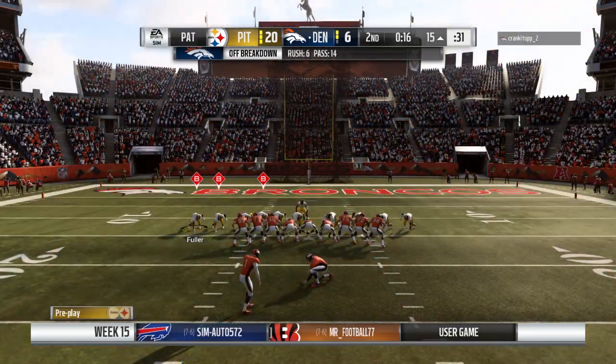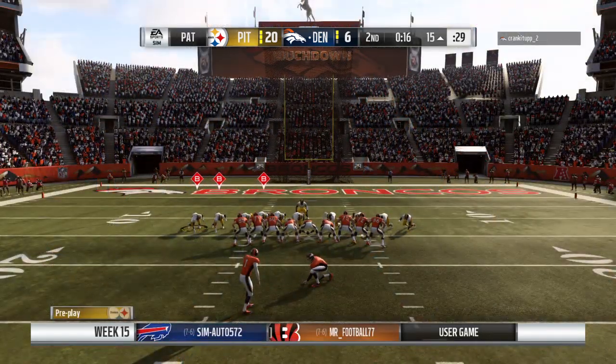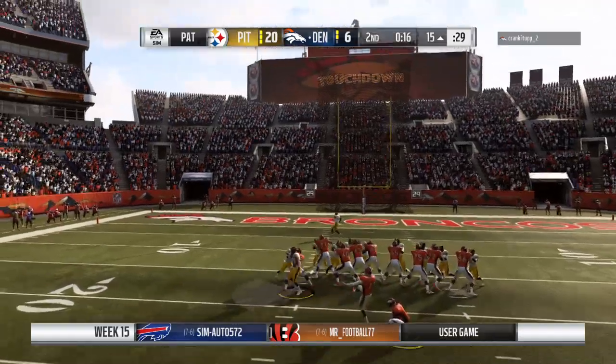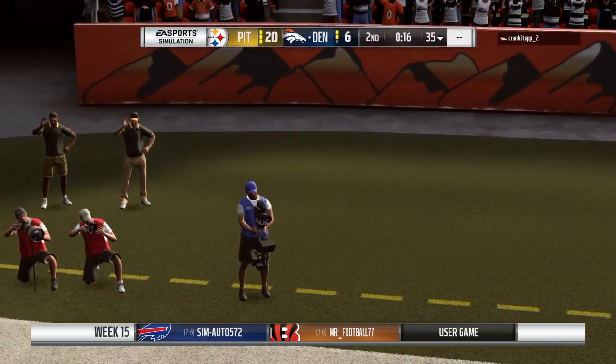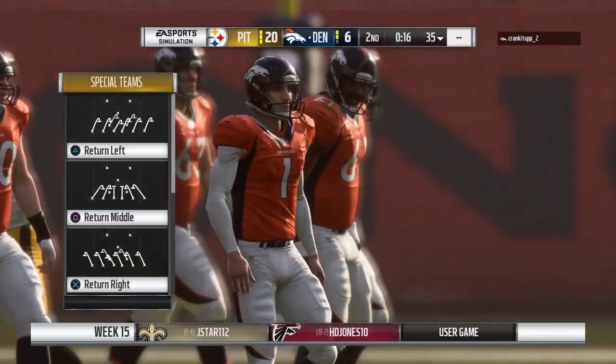Cody Parkey is on now for the point after. Whoa! He just yanked that one well to the left and no good.